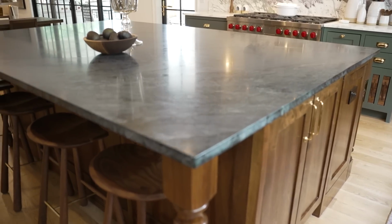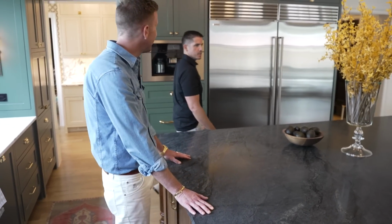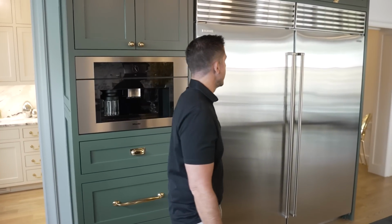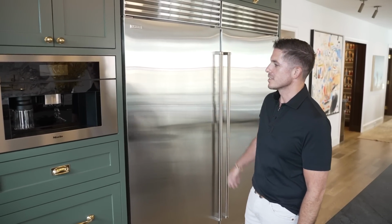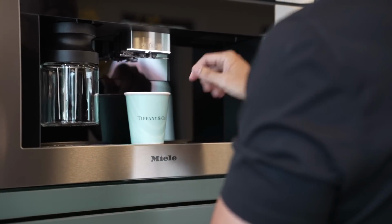What else in the kitchen, Dan? So a big wall of appliances over here with the fridge and freezer, and one of the things we knew is we really liked that kind of metal exposed fridge and freezer, and you can never have enough room for food and everything, so we did the full size next to each other, and then some more fridge drawers down here and a coffee machine.